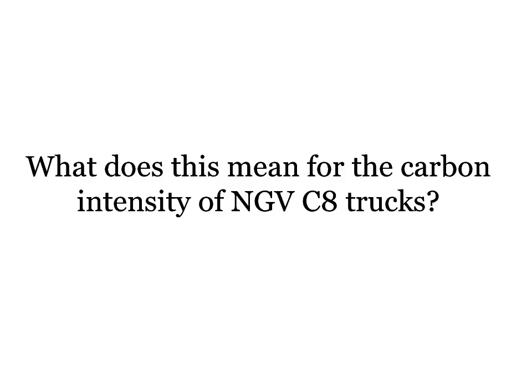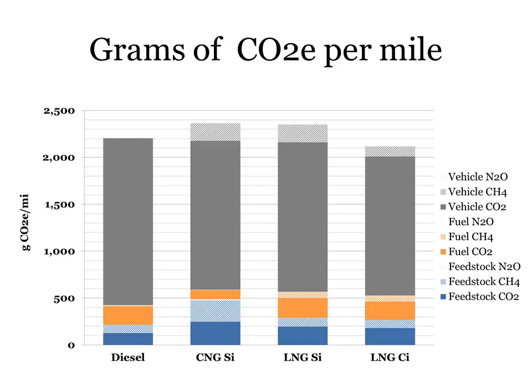So what does all this mean for the carbon intensity of natural gas trucks? This graph is showing the total carbon intensity, measured as grams of CO2 equivalents per mile driven, of diesel trucks, CNG spark ignition trucks, LNG spark ignition trucks, and LNG compression ignition trucks. The colors indicate the different segments in the life cycle. Blue is the feedstock procurement part, orange is the fuel procurement part, and gray is the in-vehicle use.